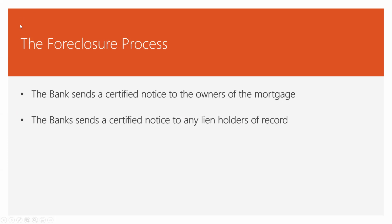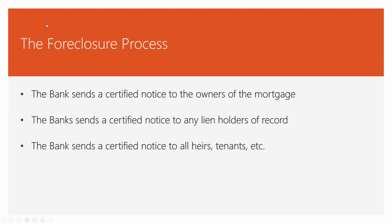The bank also sends a certified notice to anybody that has an interest in that property, that has a lien on it. Let's say the state of Oklahoma, the tax commission, the homeowners association. They're going to get a notice from the bank that the bank is about to foreclose on that property. The bank also sends certified notice to all the heirs, all the tenants, anybody living in it, anybody that has anything to do with that property will be notified by certified mail. We are about to close on this property.